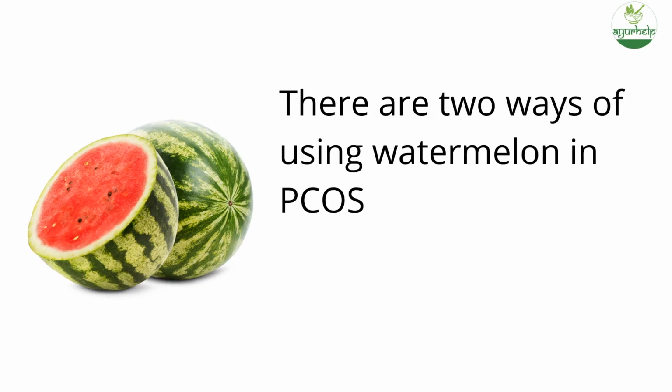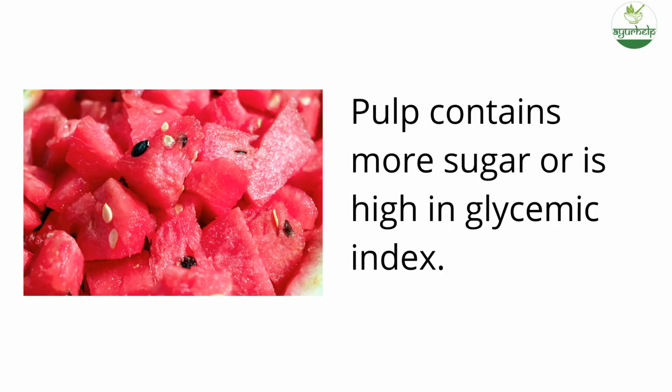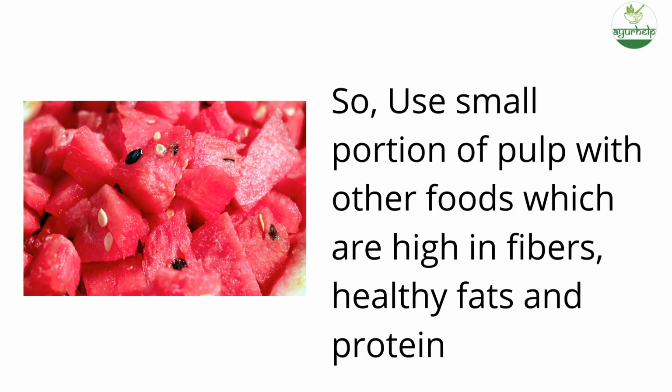There are two ways of using watermelon in PCOS: watermelon pulp and watermelon rind. Pulp contains more sugar or is high in glycemic index. This may increase blood sugar level and also body weight. So, while using pulp, use a small portion of pulp with other foods which are high in fibers, healthy fats and proteins.